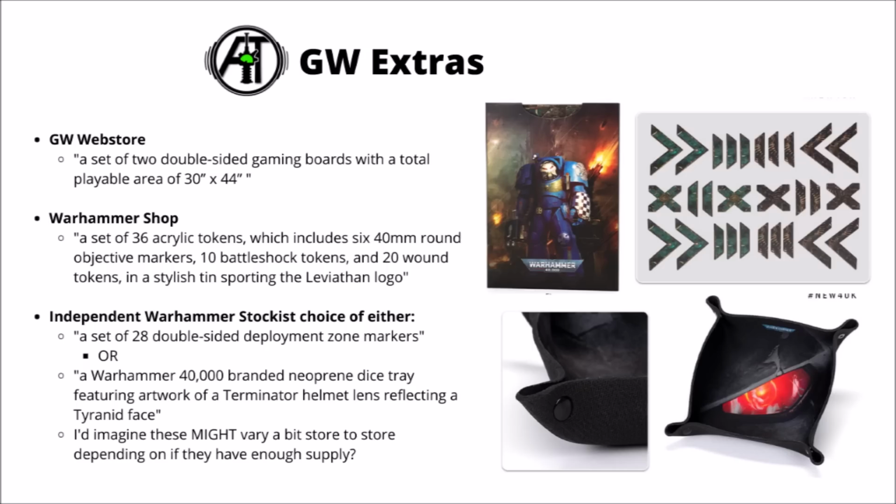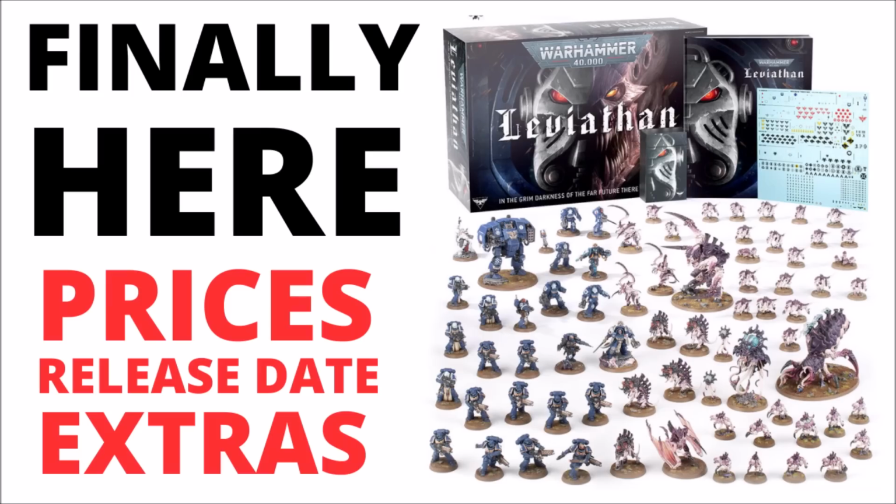Let me know what you make of all of this though. What would be the places that you'd be most tempted to pick up the Leviathan box when it comes out? In any case, really looking forward to the new edition of Warhammer 40k. Glad to see that it's finally on the horizon and confirmed now. I'm sure a lot of people are looking forward to painting up some nice new models and playing some games.